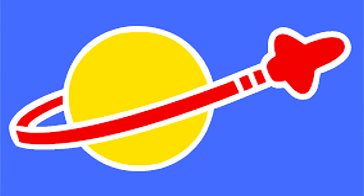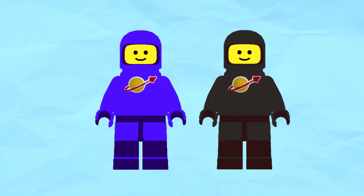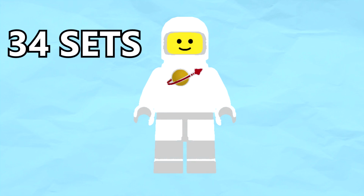The original spacemen were introduced in 1978. They came in 5 different colors: red, white, yellow, blue, and black. Red and white were by far the most common. Red appears in 46 sets and white in 34.